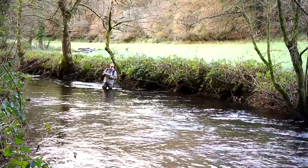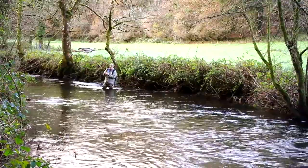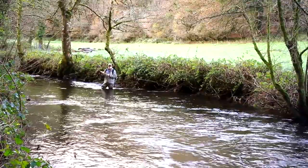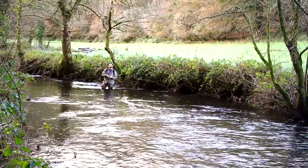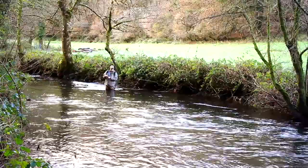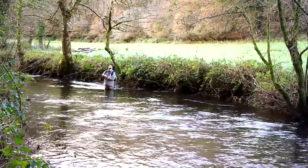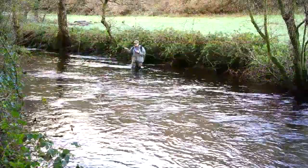A week or so before we did our first little bit of filming, just a couple hundred yards upstream on our club water, I think I had 9 grayling in one morning, which, yeah, that's good for down here. Any more than sort of 3 or 4 grayling, you're doing really well. But I was just in the right place at the right time. We seem to have been a bit unsuccessful.